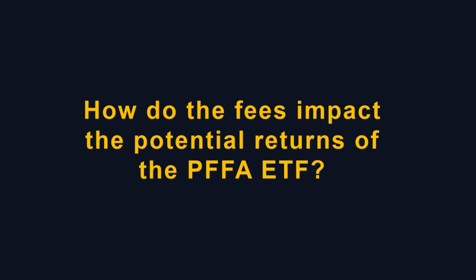Account fees. Some brokerage accounts have monthly or annual maintenance fees. These fees are not specific to the PFFA ETF, but can further reduce your overall return if they apply to your account. Impact on compounding. Fees can have a magnified impact on returns over time due to compounding. Compounding is the process where your earnings generate additional earnings in future periods. Even a seemingly small fee like the expense ratio can significantly reduce the amount of money compounded over the long term.